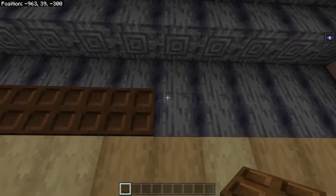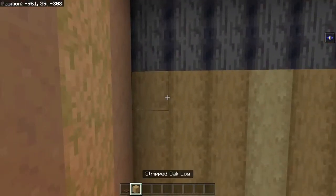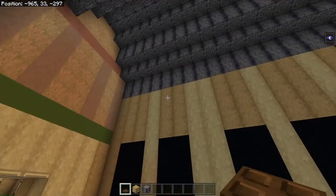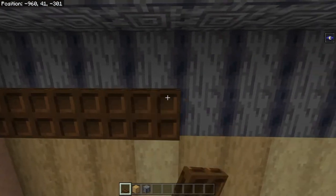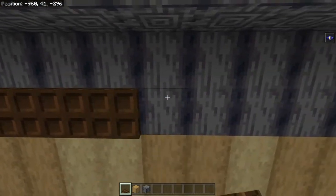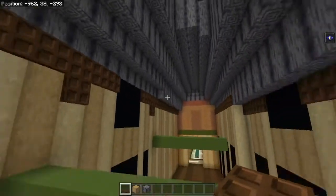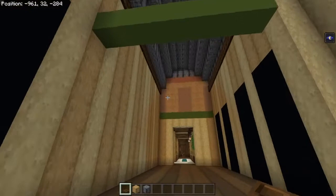Anyways, right now I am giving it a bit of a border in between the wooden walls and the roof, because flat transitions like this don't really look good. So I'm just gonna give them a bit of a defining border. So yeah, right now this room isn't looking great. Maybe if we get the windows in, it will look a little bit better.